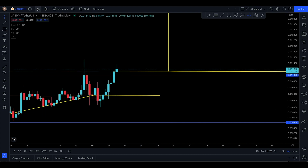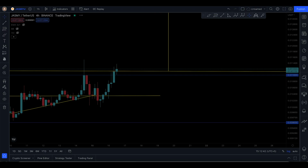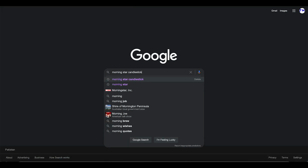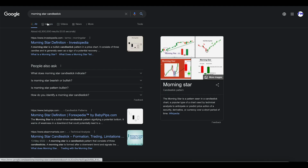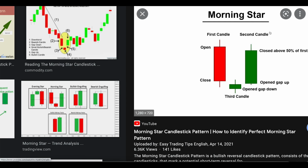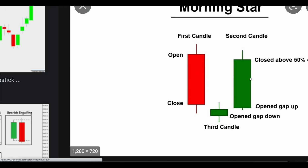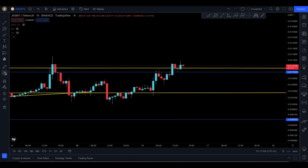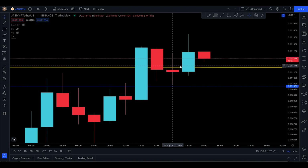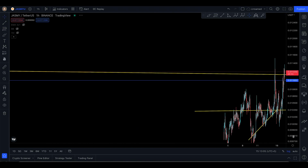That 1 hour candle is a bullish pattern, a bullish candlestick actually. If I show you on Google right now, talking about the morning star candlestick, let's go into the images, and this is exactly what I want to show you. You have that green candle, the doji in the middle, and the red candle as well. So this is exactly what you're putting in on the 1 hour time frame. Everything from here should work perfectly.